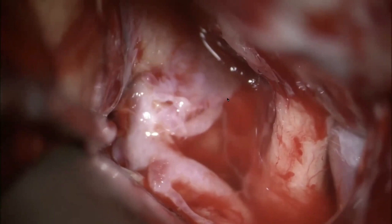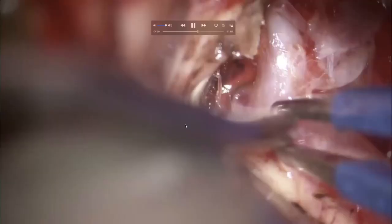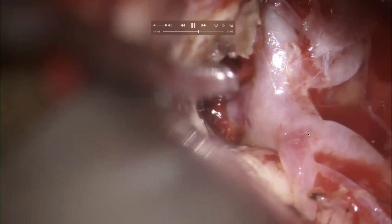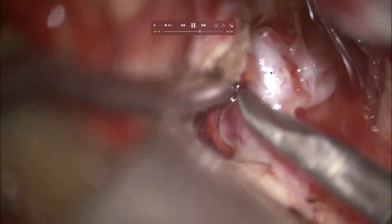And now you can already see the aneurysm. You can see the aneurysm directed superiorly. You can see the A1 there, opposite A1, ipsilateral A1, contralateral A2, and ipsilateral A2 will be here. You can see the ipsilateral A2 already. Contralateral A2 is going there.